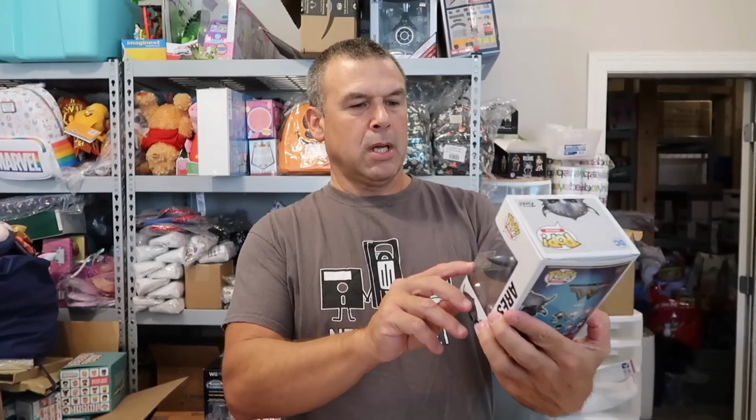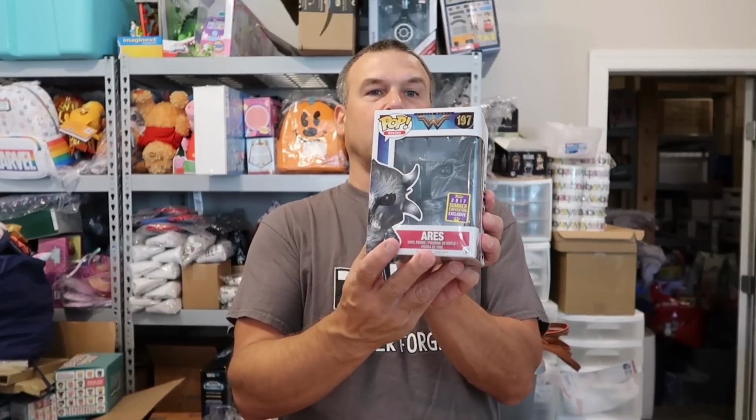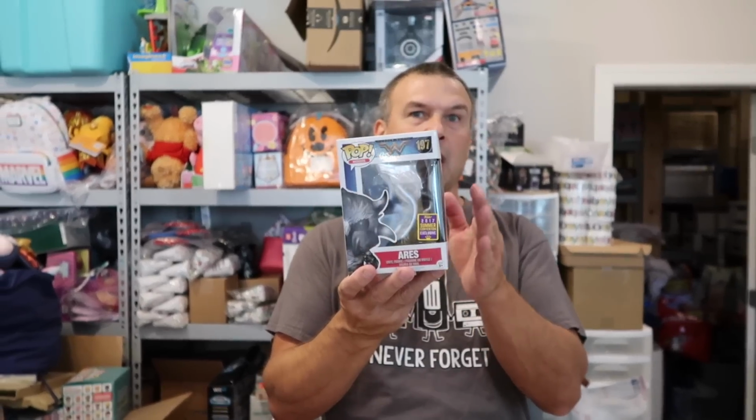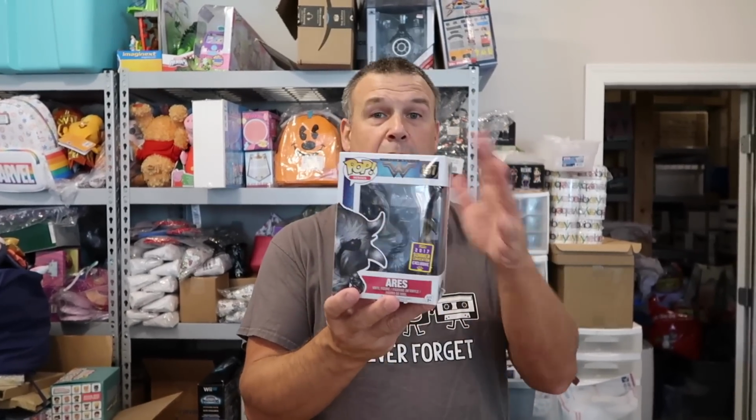Next up, we have a couple of different Pop figures here. So I have Ares from the Wonder Woman movie. These both came from the Toys R Us sale. This was a 2017 summer exclusive. I'm not sure if Toys R Us was the exclusive vendor of this particular figure, or if there was just overstock that went to Toys R Us. But either way, their overstock went to us. At least this one.